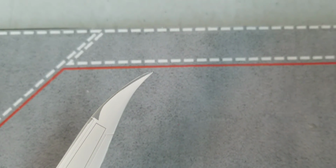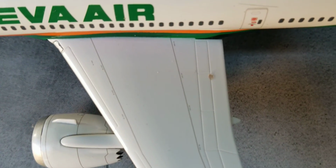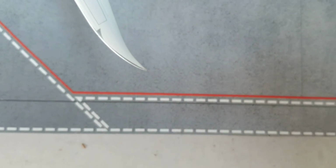Okay, let's check out the wings. No wing walkway, but you got the no step warning information, the engines, as well as the flap, slats, aileron, spoilers, what have you, fuel dump valve, as well as the curved wingtip device on this side of the aircraft. Then we slide over this way. No wing walkway. You got the no step warning information on this side as well. The engines, as well as the flap, slats, aileron, spoilers, what have you, fuel dump valve, as well as the curved wingtip device on this side of the aircraft as well.